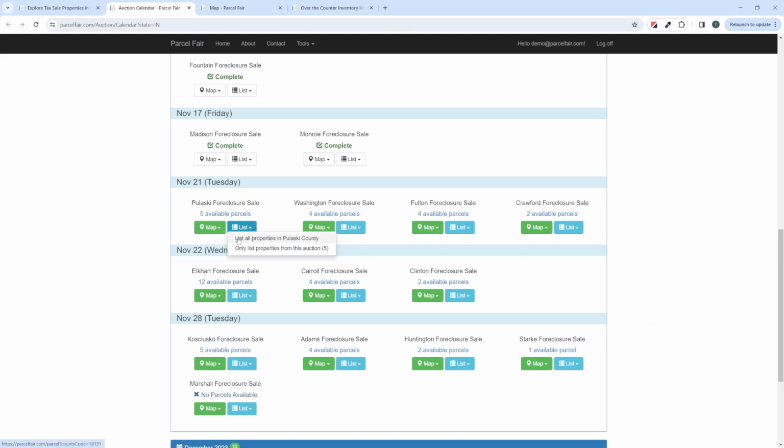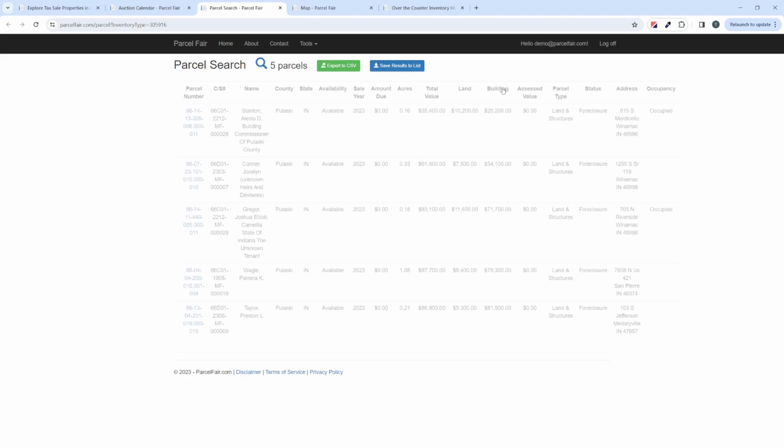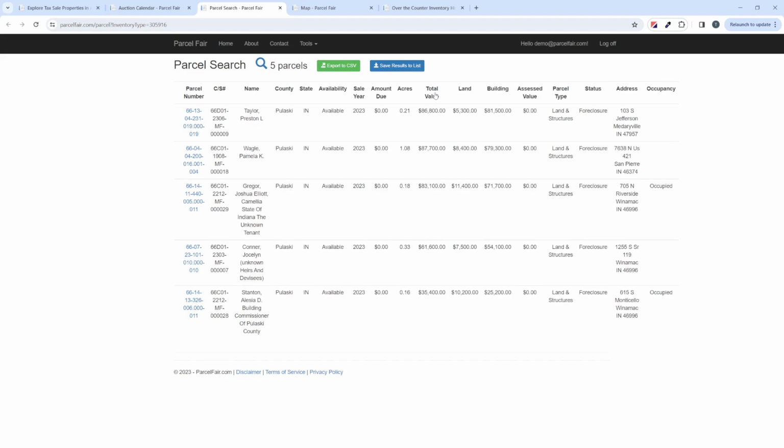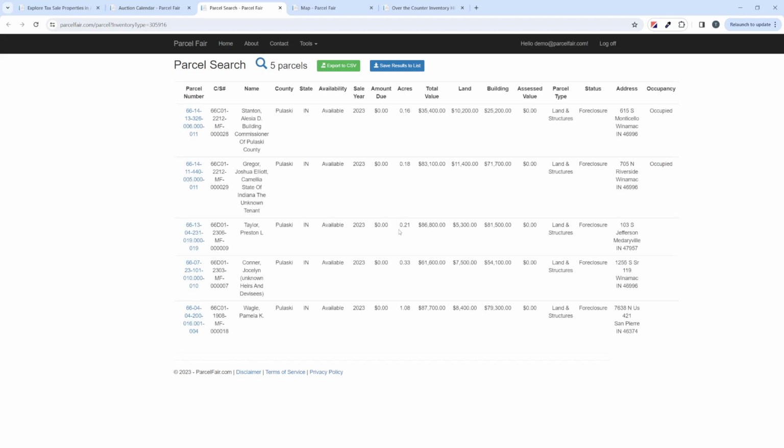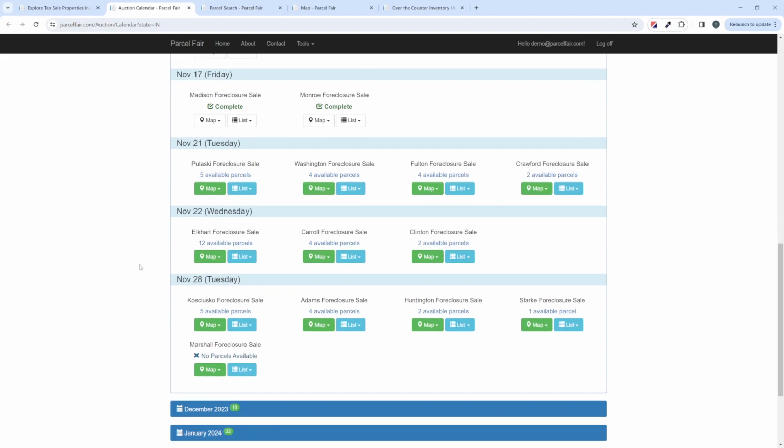So you can either list all the properties that we know. So there's the 5 parcels for this one auction, and that's a quick way for you to look at these instead of having to squint at a map. So some people prefer that. From here, of course, you can sort by the building value if you wanted to, or sort by the total value by clicking these headers, sort by the acreage if you want to, whatever you want to sort by. It's just another way of viewing that is not tied to a map.